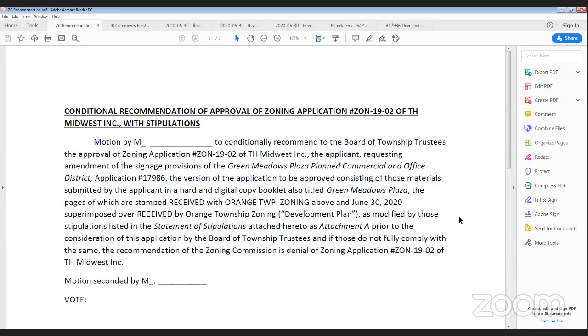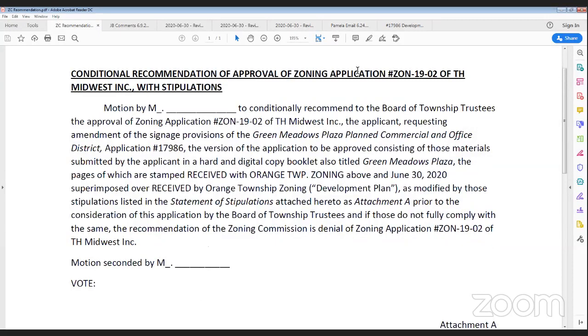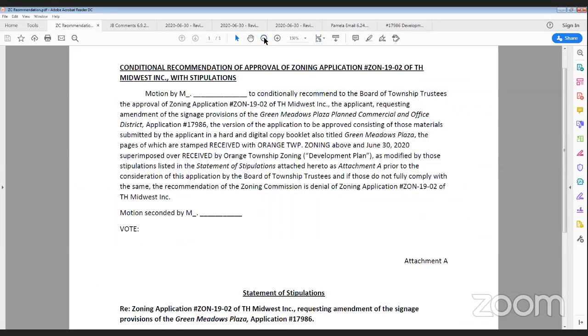Yeah, if they lived there since 92, they've definitely seen some changes. Yeah. Does the board have any other additional comments?